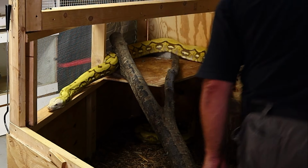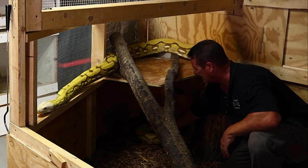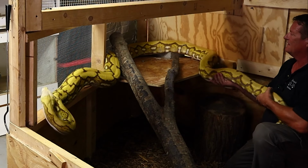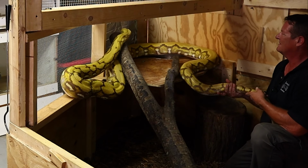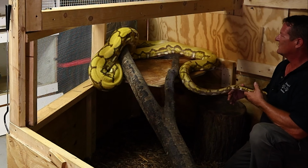I'm going to come in here real quick and demonstrate what I meant about the tail on these guys. You can see he's kind of chilling out right there. As soon as I get his tail in my hand, he starts moving a little faster. Like I said, this guy's a little bit desensitized to this, but he's going back into his corner now.